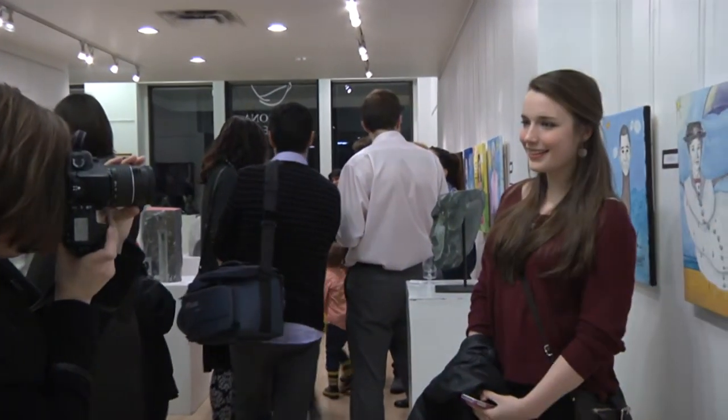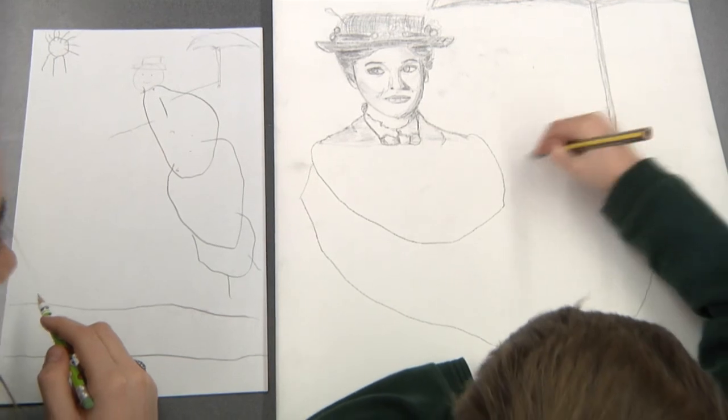My painting is of Mary Poppins melting in the sun because she's on the beach. It's kind of cool, like seeing the kids and seeing how the heads work and their creative imagination.